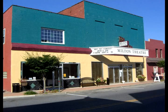The theater, built in 1915 and renovated in Art Deco style in the late 1930s, has already been restored and is now a popular venue for an assortment of functions, including live performances.